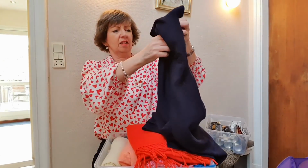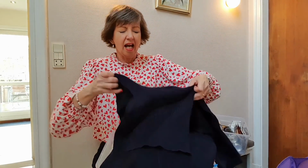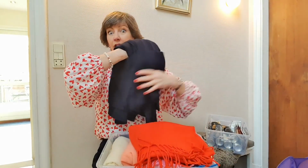This is a kind of poncho that I got at a clothes shop a long time ago, and I thought I would use it for covering up when I'm a wee bit cold around the house, but actually it's just too kind of droopy. It's a really nice brand, but that one is also a donation, so that can go.